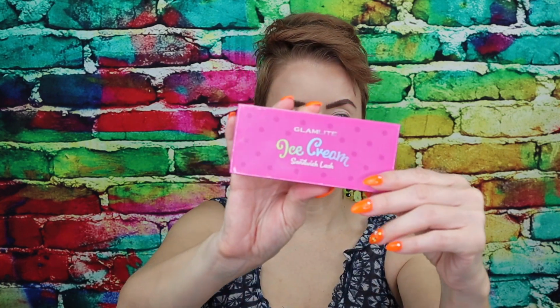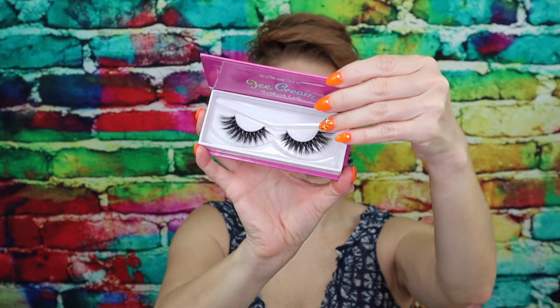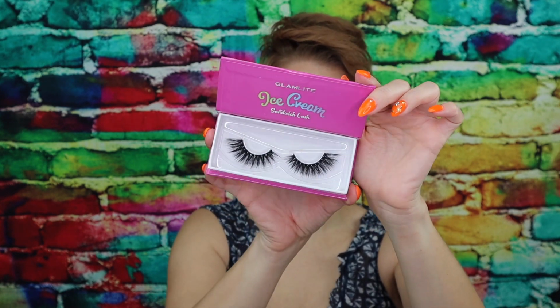I want to real quick... where are my lashes? Where are the lashes? Okay, these are the lashes that I got. These are the ice cream lashes, and this one is sandwich lash. Whoa, look at those. Your eyes are definitely gonna pop when you wear these lashes. Of course, you want to make sure that you trim them down from the outer end before you apply them, just because one lash does not fit all. You got to trim them and then tailor them to your eye shape and eye size and all that good stuff. So I'll be doing that a little bit later, but definitely going to be wearing these today when I create the 2 looks for you guys.